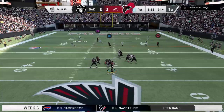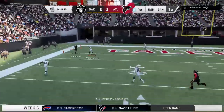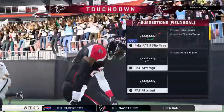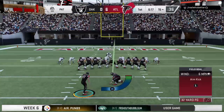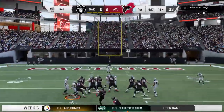Working out of the gun, Mayfield. He'll take a shot for the end zone. And that is caught. Touchdown, Falcons. Harris Campbell, his 5th touchdown now on the year. And they are able to strike first here on their opening drive.